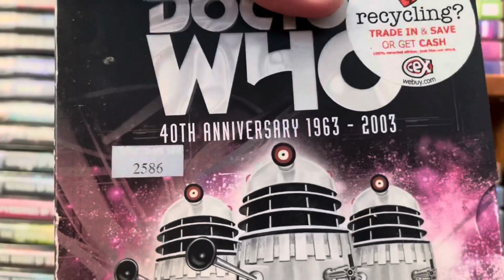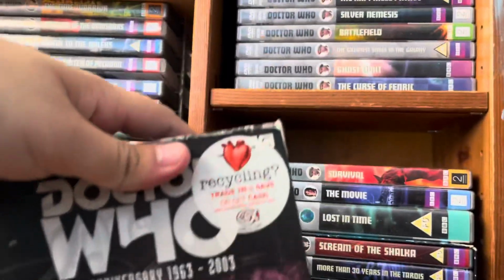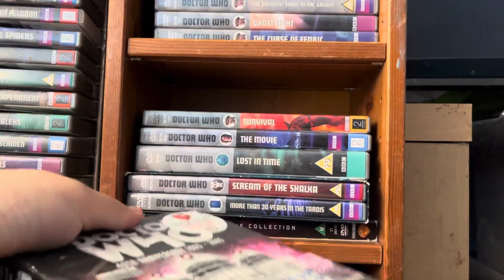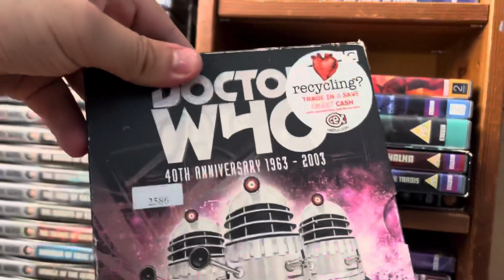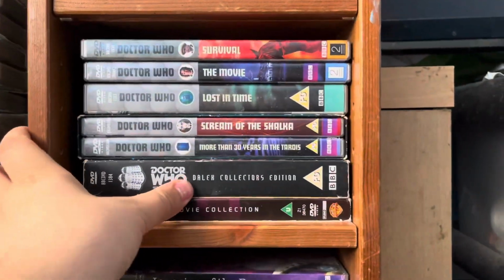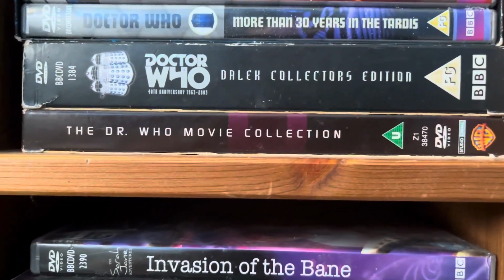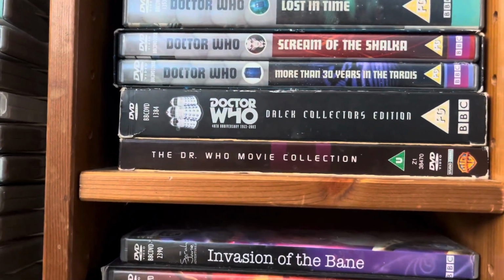Because 1988. So yeah, I like this release. And also, only 5,000 of them were made. I don't know if you can see on camera. Limited edition 5,000. I've got the 2,586th one. Because it was made for the 40th anniversary of the show. Then we got the 2 Peter Cushing movies, the Doctor Who movie collection. And that concludes my classic Doctor Who DVDs.